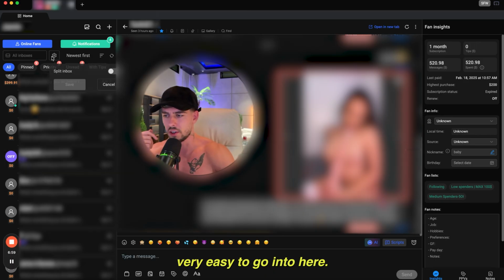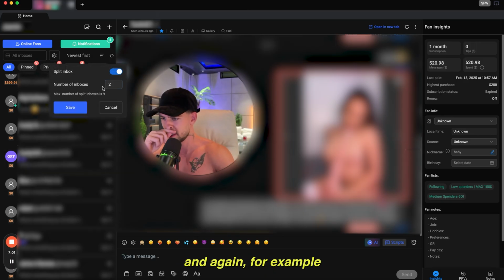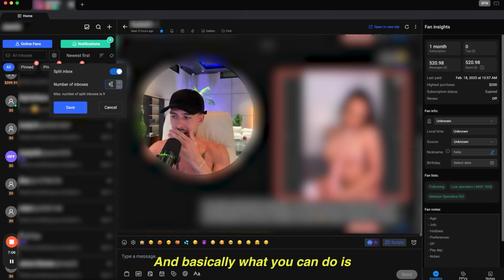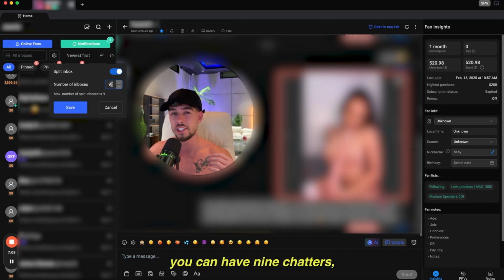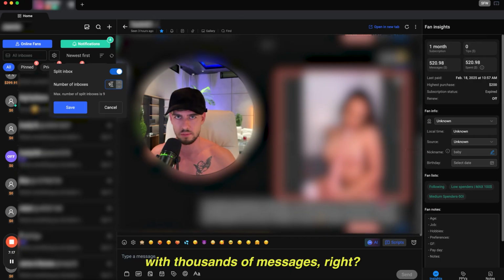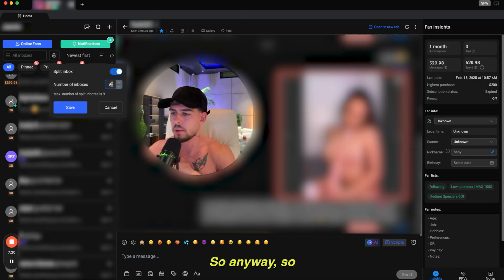So with this, it's very easy to go into here. You split the inboxes. And again, for example, you can do 2. Yeah, and it goes up to 9 inboxes, right? And basically what you can do is you can have up to 9 chatters per 8 hours. You know, at that point, you're obviously working really at scale, $300,000-$400,000 a month, because you're dealing with thousands of messages, right? An hour.